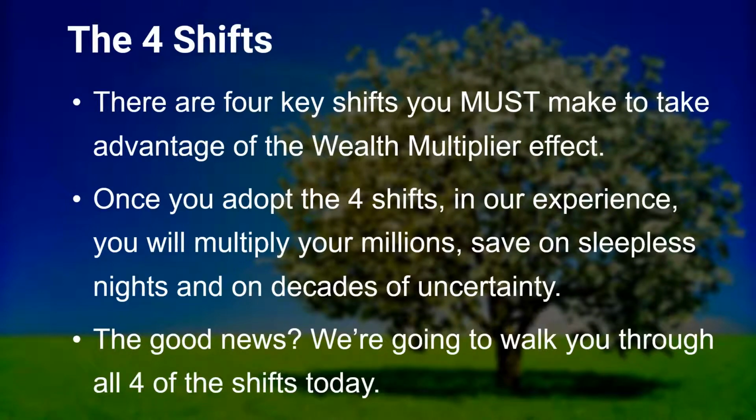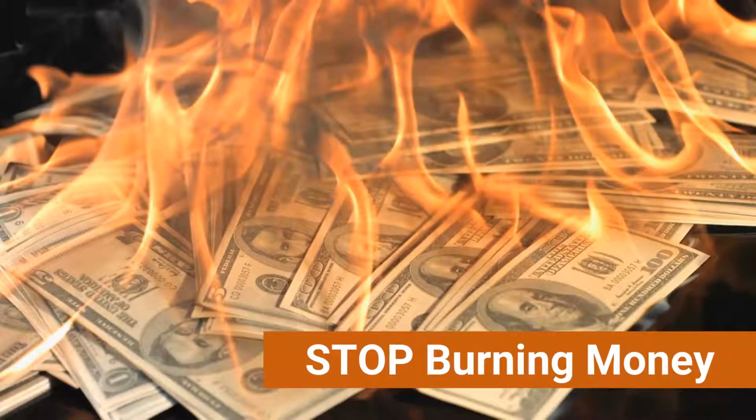So the good news is we're going to walk you through all 4 of the shifts today. The first shift is called Stop Burning Money. This is all about not leaving that money on the table that we're talking about. This makes all the difference between the millionaires and the billionaires, the Warren Buffetts and those that aren't.